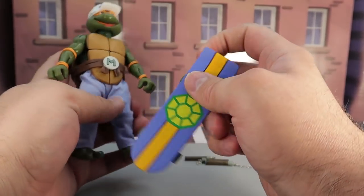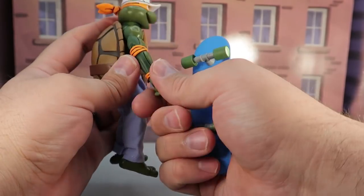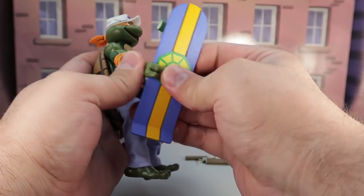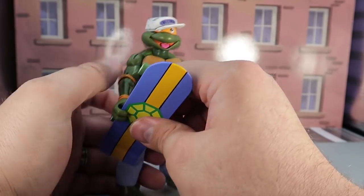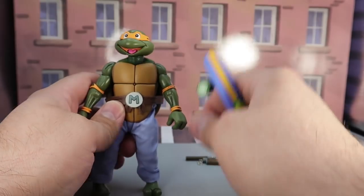So yeah, and if he wants to, he can hold it in his hand. So that is neat like that. Yeah, cool. There you go. And that's pretty much the cool stuff I wanted to show off with Michelangelo.